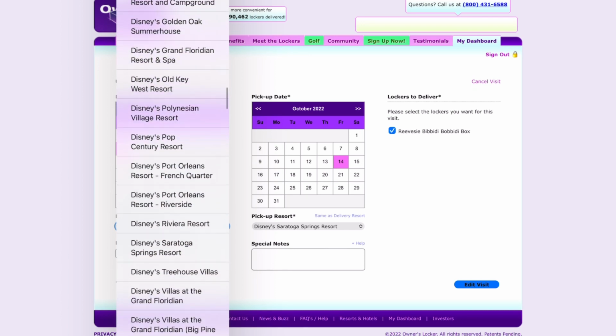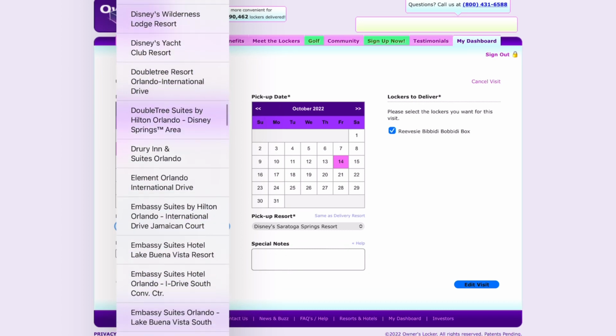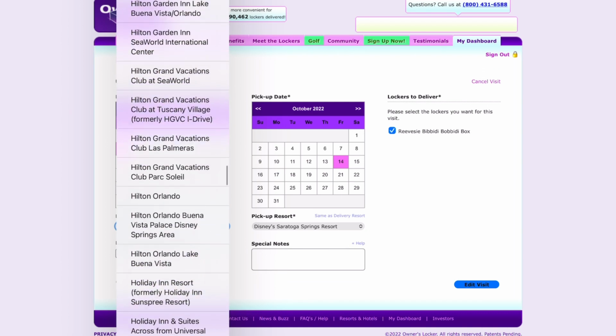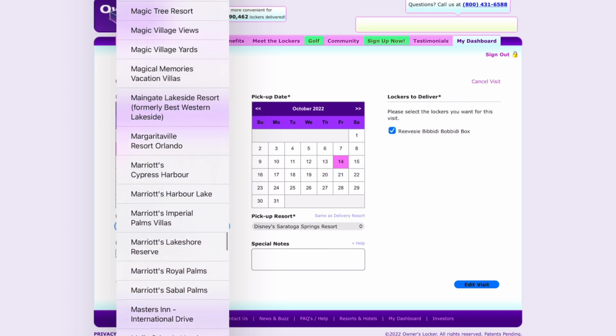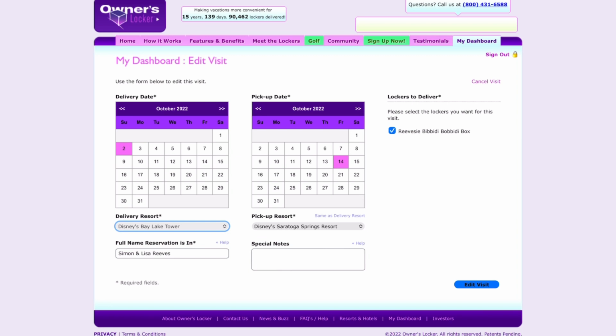And there are hundreds and hundreds, as you can see, of resorts. It's not just Disney resorts they pick up at. You can do off-site. I believe you can now do villas as well, can't you? Yeah, villas, International Drive, the airport as well. There's loads on there. So basically you pick and choose your delivery resort and your pickup resort, the name that the reservation's in, and then they drop it off for you and it's sitting there at Bell Services. Then all you do is pick it up from Bell Services and take it to your room.